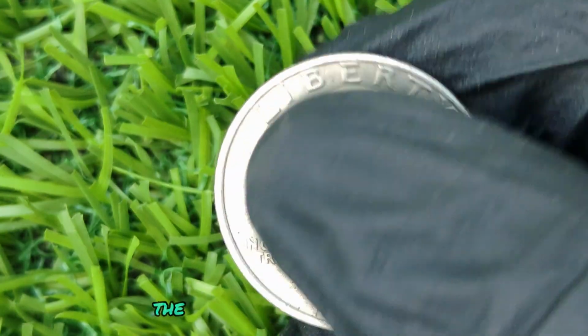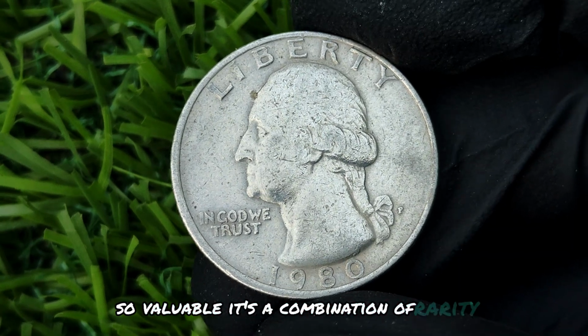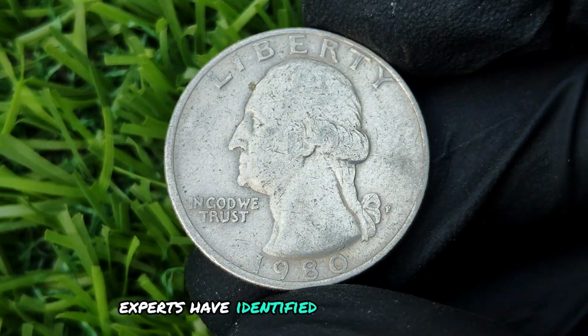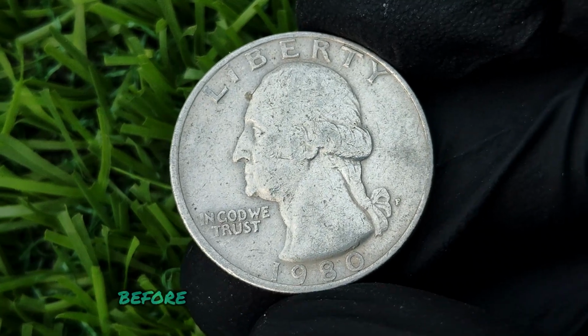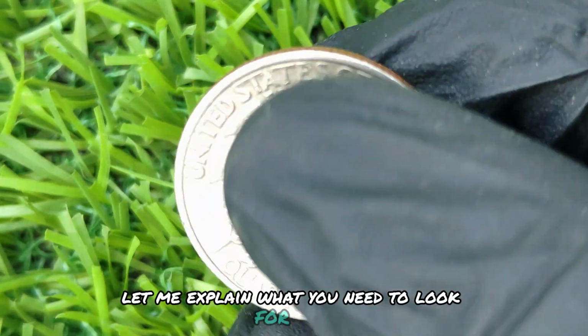So, what makes the 1980P Washington quarter so valuable? It's a combination of rarity, condition, and certain unique characteristics that set it apart. Experts have identified particular coins with mint errors or ultra-rare varieties that are highly sought after by collectors. Before you rush to check your pocket change, let me explain what you need to look for.